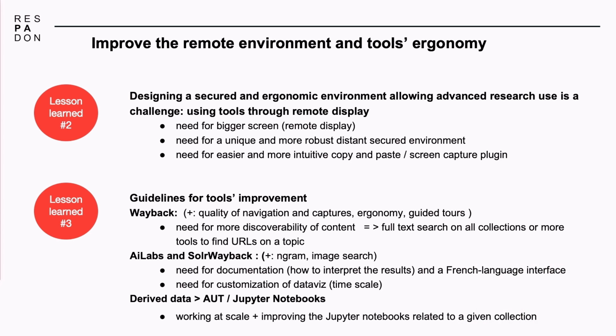It was the first time that we offered so many different tools in a secured remote environment. And the second lesson learned is that it was very challenging. So we had a lot of insights on improvements to make regarding the ergonomics of this environment. Some of them are very obvious, like we need a bigger screen, since as you can imagine, using Solr Wayback and the Toolbox within a remote display, so with a very small useful screen, is quite difficult.